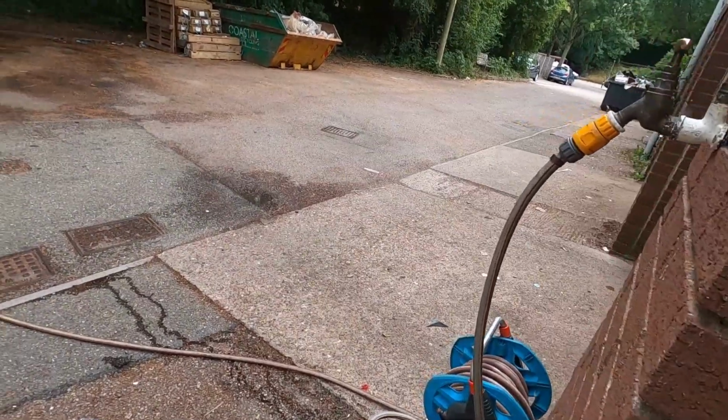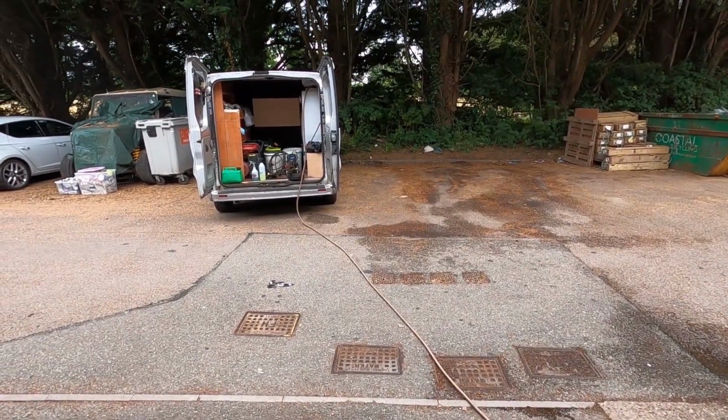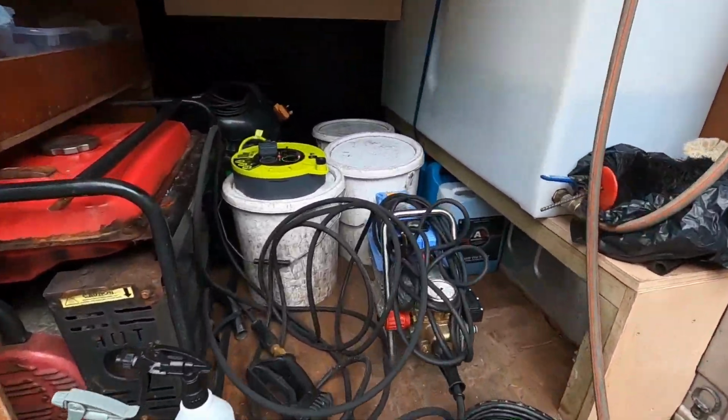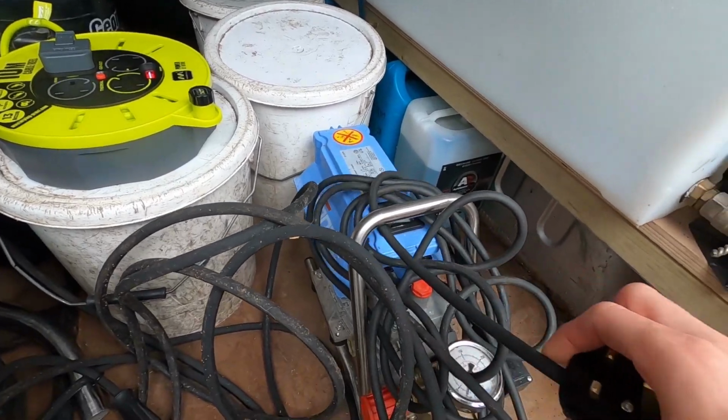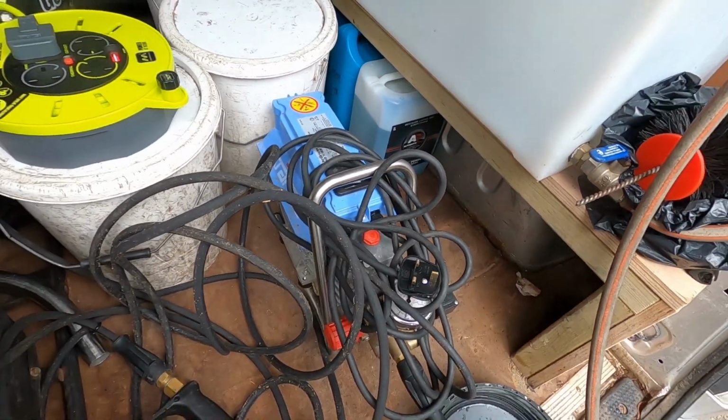I've got to sort out a few bits. So as you can see here, filling the water tank. So the water tank in the back of the van is filling up. Got the Cransel all sorted now. So you'd have seen in the last video that the Cransel was a bit buggered. Literally all they told us to do was put a new plug on the end and it's good.